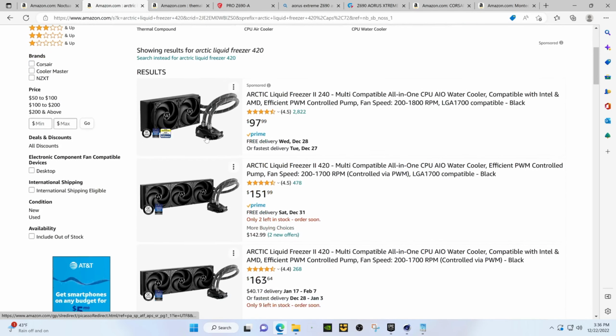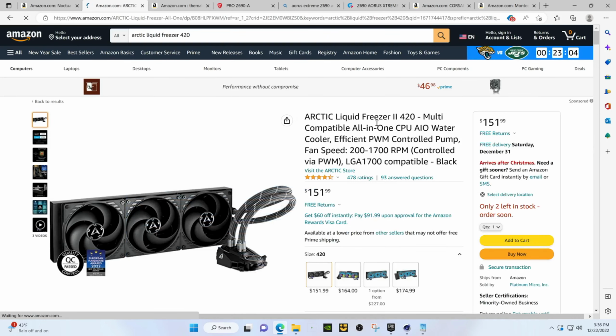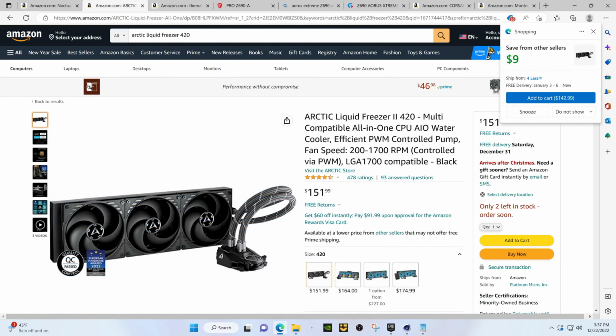Maybe you need a 420 like I have. This thing's pretty ridiculous size-wise. The radiator is ridiculously big. 340 millimeter fans. You know, the thing about this is you need a much bigger case. We'll talk about that in a bit. But these things work, right? If you can't get this thing to work, there's something else wrong. Maybe you should potentially find somebody else to build your computer for you. I don't know. Or it's the CPU, or is it?